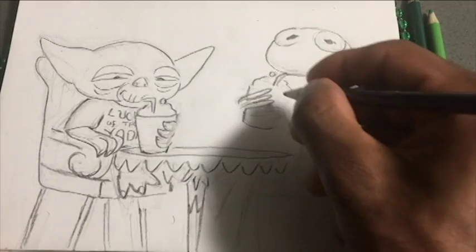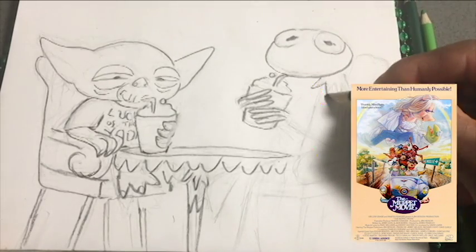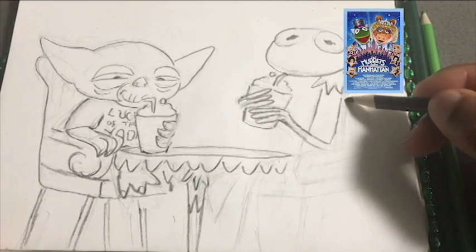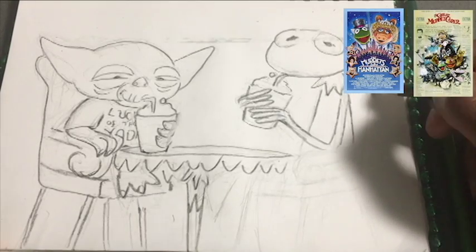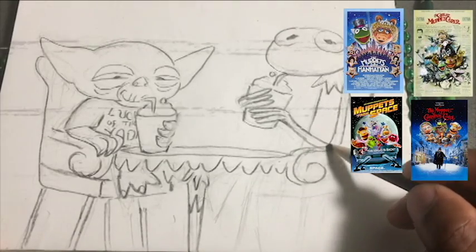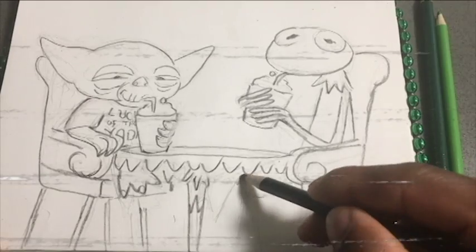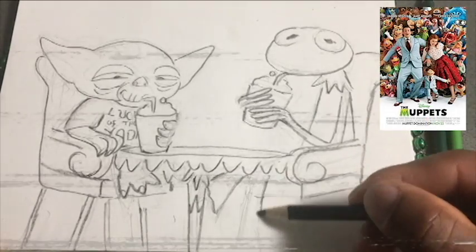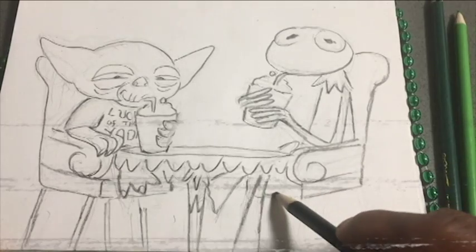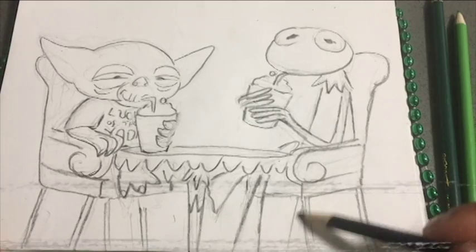Kermit's first cinematic debut was in 1979 in The Muppet Movie. Afterwards, he starred in multiple other films as well, including Muppets Take Manhattan, The Great Muppet Caper, Muppets from Space, Muppet Christmas Carol, Muppet Treasure Island, and many more. And of course, his 2 most recent films were The Muppets in 2011 and Muppets Most Wanted in 2014. But of course, before his film career took off, Kermit started off on the small screen. From 1976 to 1981, he was part of The Muppet Show.